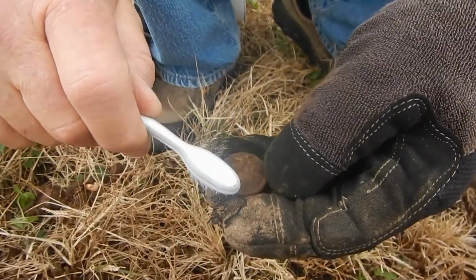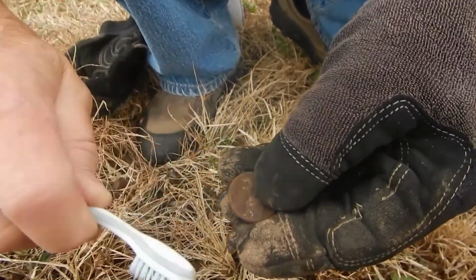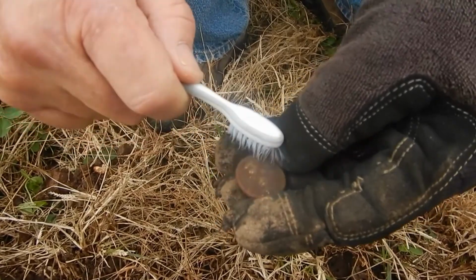It could be a World War I. It is. It's a great seal button. Sure is. They used these from 1898 on up.